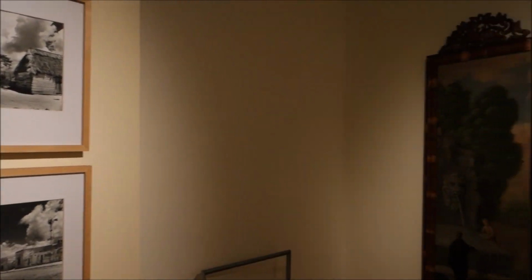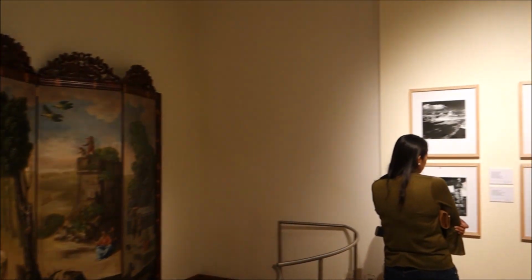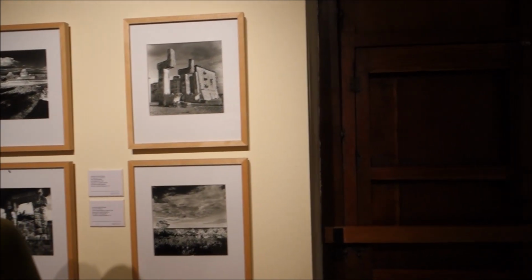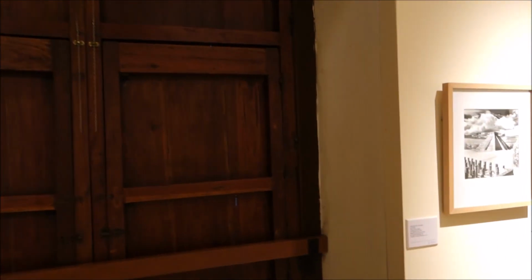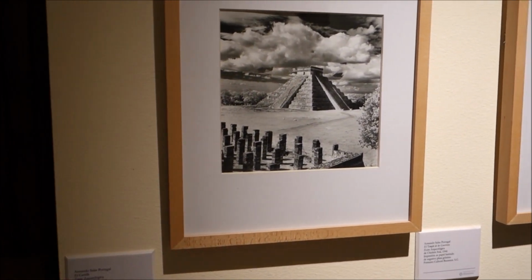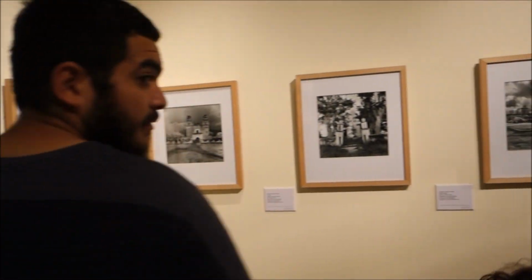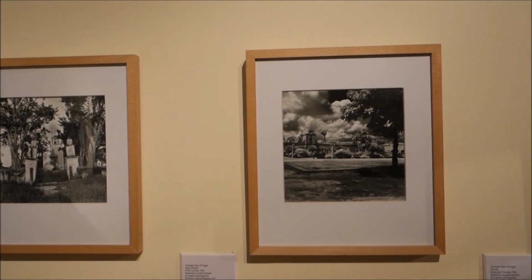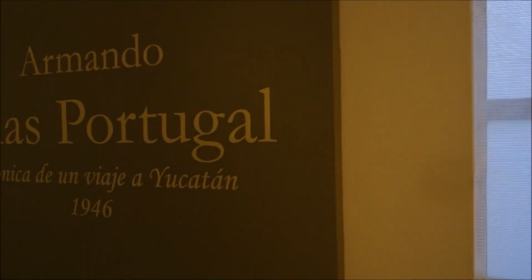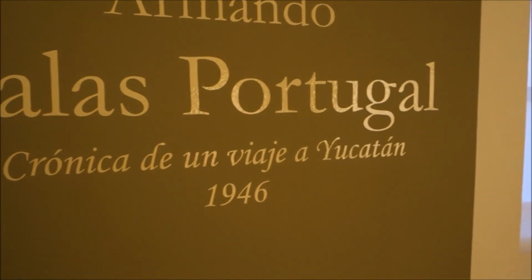On the top floor, while we were here at least, there was an exhibit showing photos, black and whites, of Merida over the years. And it's really excellent photography. 1946, so relatively early pieces. They're all 1946. So all of these black and whites we've been looking at were done by Armando Salas Portugal. He was here in 1946.